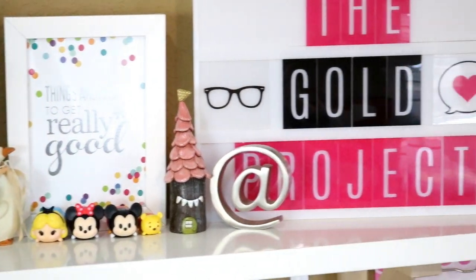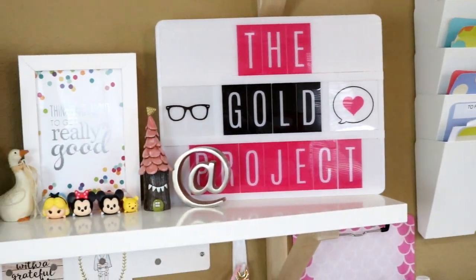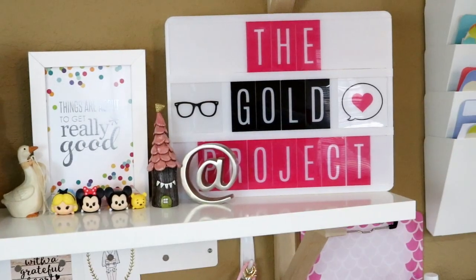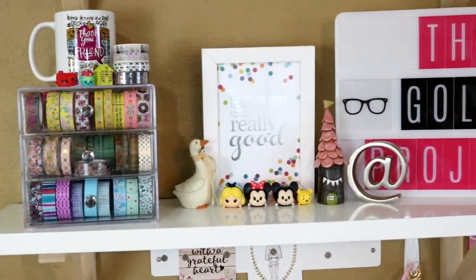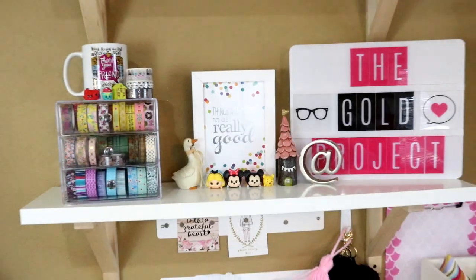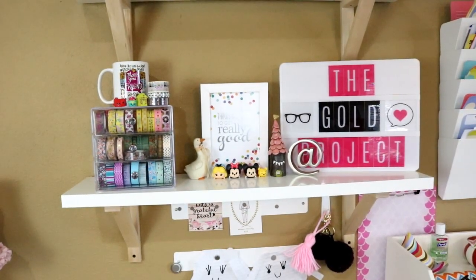And then last but not least is my Heidi Swapp Marquee Lights, I think, light box. And I just used several of the little lettering kits to put the Gold Project on there. So I don't really plan on changing that out. I'm going to leave my brand name there, and I'm pretty satisfied with that.